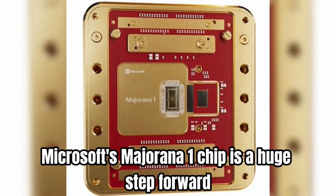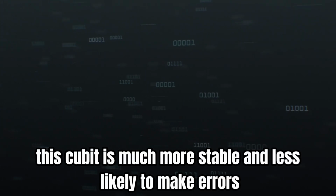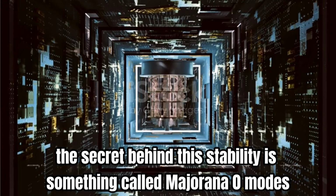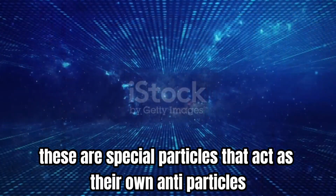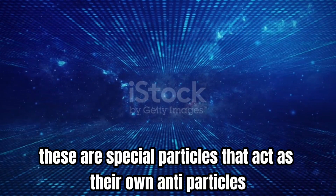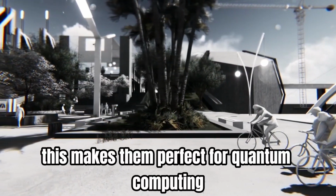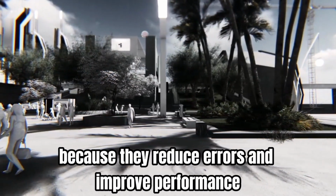Microsoft's Majorana 1 chip is a huge step forward because it uses a new type of qubit called a topological qubit. This qubit is much more stable and less likely to make errors compared to regular qubits. The secret behind this stability is something called Majorana zero modes. These are special particles that act as their own antiparticles, meaning they naturally resist outside interference. This makes them perfect for quantum computing because they reduce errors and improve performance.